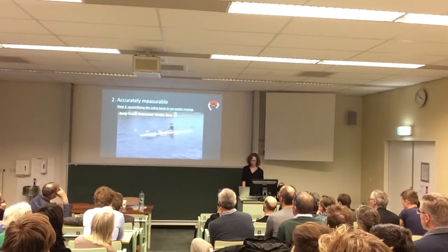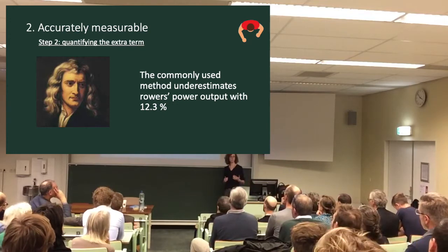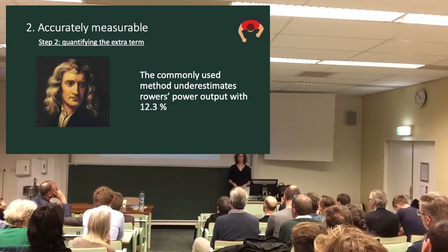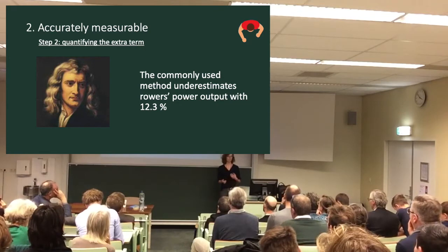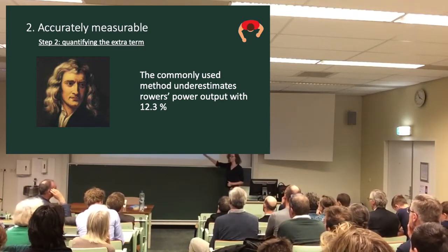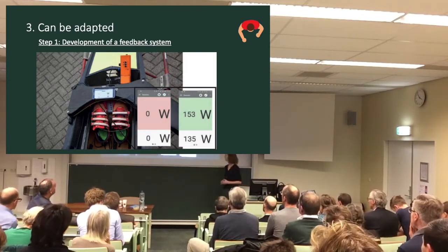And what we found out after this study is that the commonly used method, because it forgets that the boat is moving with a non-constant velocity, underestimates rowers' power output by almost 12.5%. And the underestimation does not vary that much between rowers or rowing conditions. So on average, it will be 12.5%. So now we know how to correctly calculate power output.